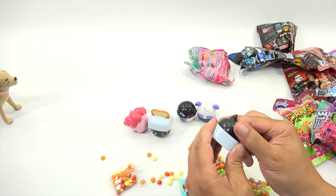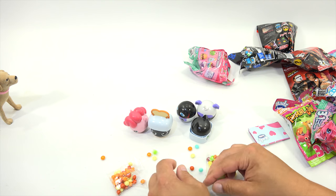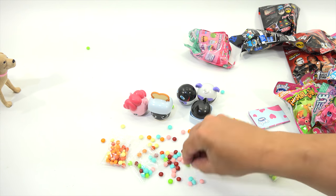Okay, looks like the twisting here doesn't hit all the way, so you have to adjust. Adjust on the fly. Oh, look at all those. Oh, my. Look at all the pretty colors. This is so much fun. For some of us. Yeah, here we go.